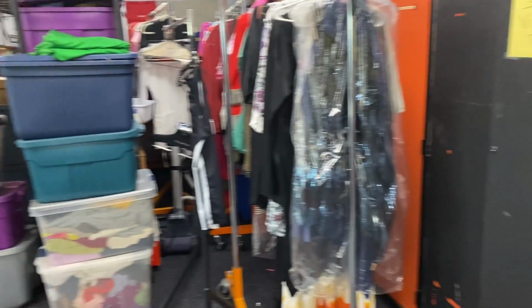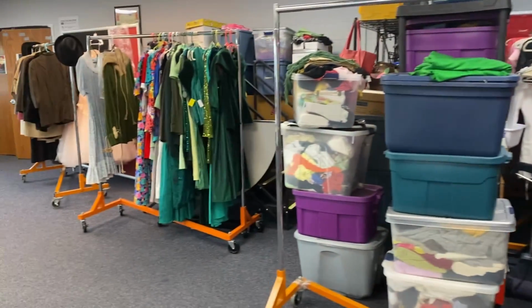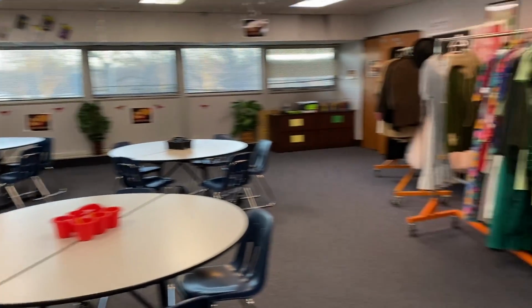But you can do so much with any space. If your room isn't this big, if your room is a quarter of this size, just work with what you've got. And I promise that the magic of theater will overpower a small classroom.